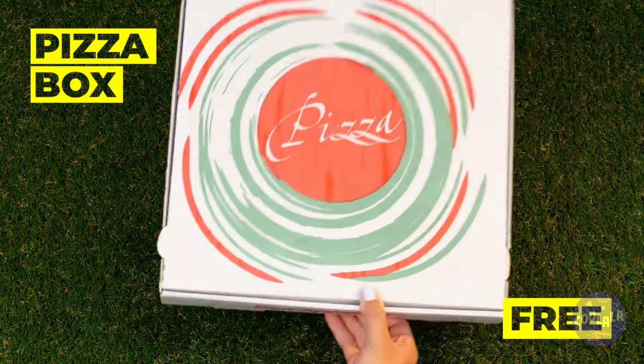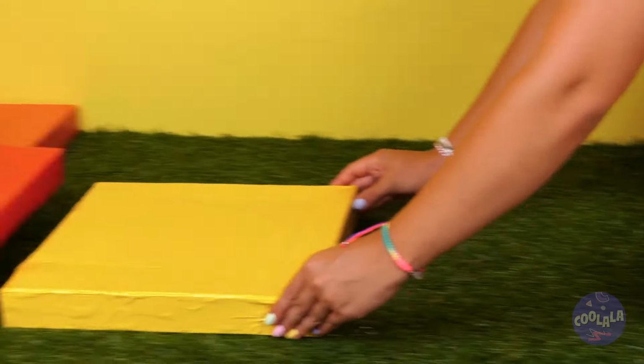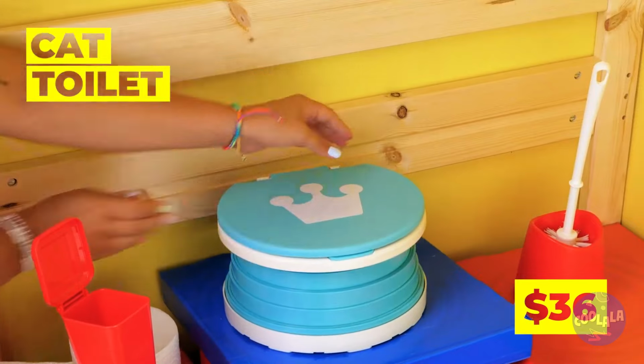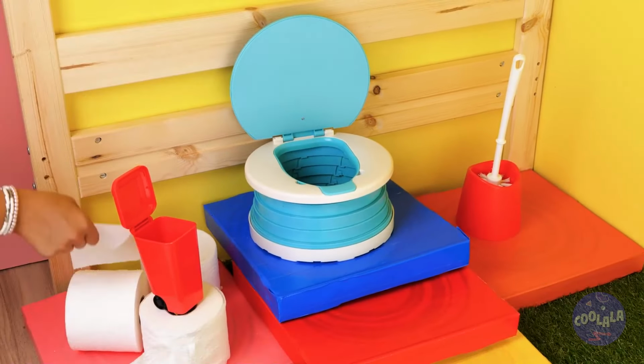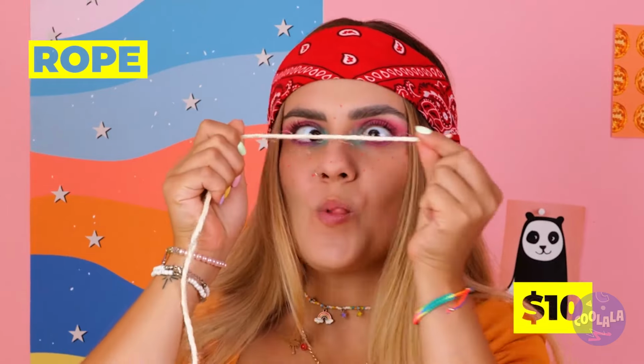An old pizza box? Cover with tape, and you can make a few steps. Steps right to the cat's own private bathroom. Meet the new and improved litter box. Now, what else do cats like? How about this?